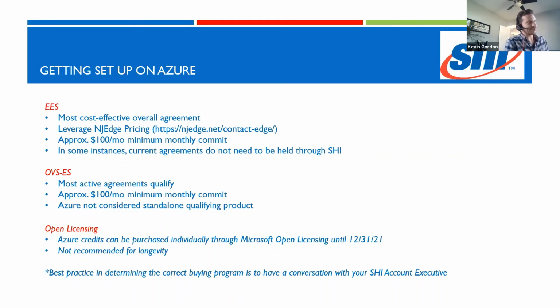Through EES, we can leverage NJEDC pricing, which is actually hands down the best Microsoft pricing that the state offers. If you're not a member of NJEDC, it's certainly simple to get signed up for that, and I can send you some info on that after the call's all said and done. Minimum wise for either of these two agreements, we're looking at about $100 a month minimum monthly commitment to Azure. And in some instances, if you don't have your EES agreement set up through SHI, we can actually make an amendment to that agreement and put Azure on it through SHI, or you could do it through your current reseller. It's really up to you on how you want to leverage us here.